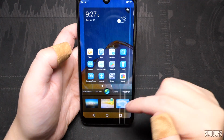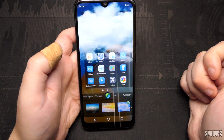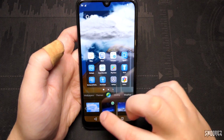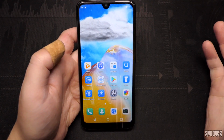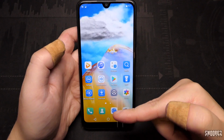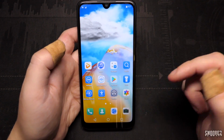Yep, there you go. The weather, you can change that. Oh, that's kind of cool. What else have we got? Oh, wow. Actually, this is kind of interesting. It's like the live wallpapers that were on Android 4.2 or whatever, the black hole and stuff like that. Except it's weather. And it's pretty laggy. But that's cool. I like it.